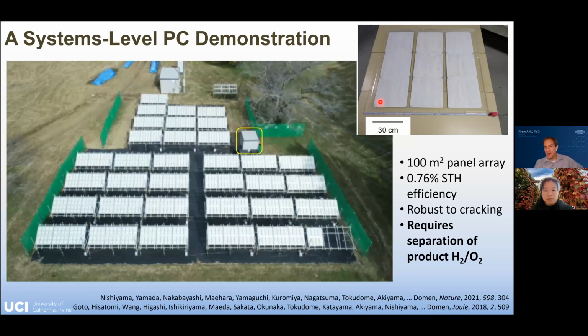But it still worked, because each of these little particles is like its own little reactor. It's like its own little photosystem in nature, in biological photosynthesis. So even though there's a macroscopic crack, the system still worked. And so that's an interesting advantage of this design as well. Now, this design in particular required post-separation of hydrogen and oxygen and actually co-evolved an explosive mixture. So there are definitely risks associated with this design.